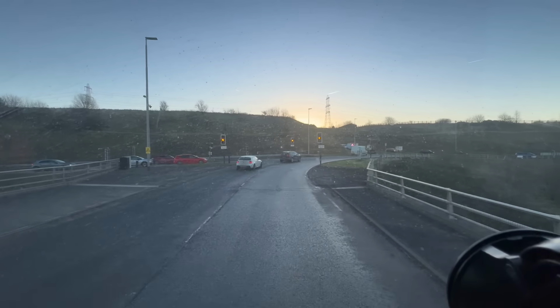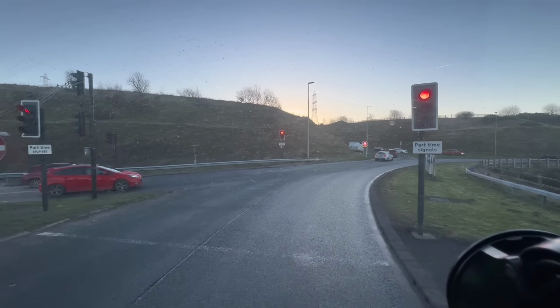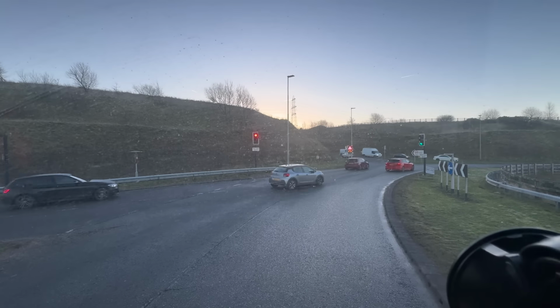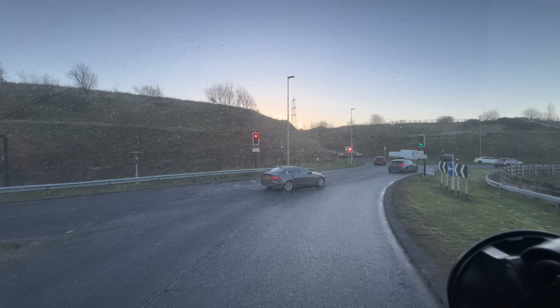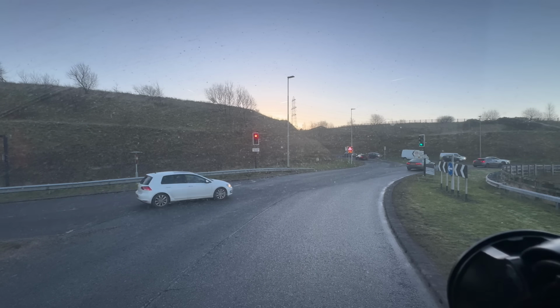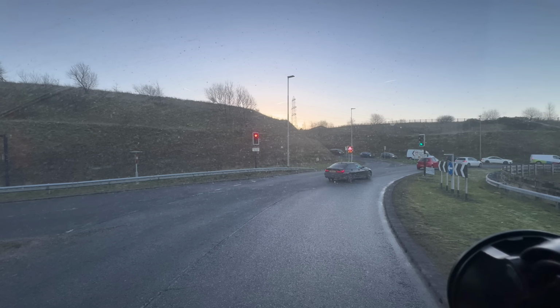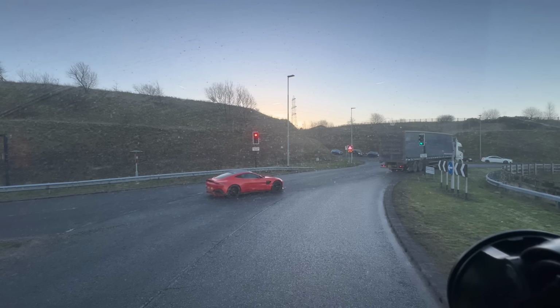Oh, there's a big flashing sign there. It says risk of ice. When I was on the motorway earlier on the M6, it was absolute carnage. It just started snowing out of nowhere for about 3 miles and all 4 lanes were covered in snow. And then it just stopped. So I don't really know what that was about, but there's loads of signs everywhere.